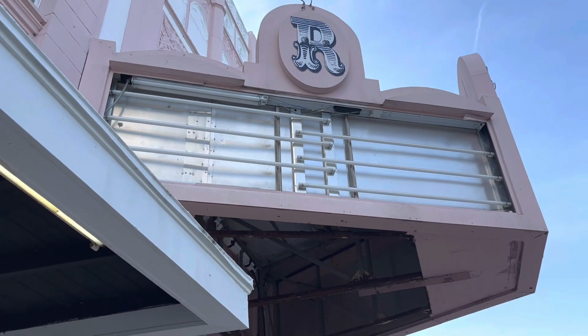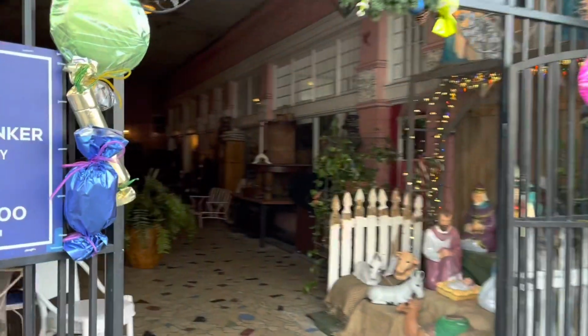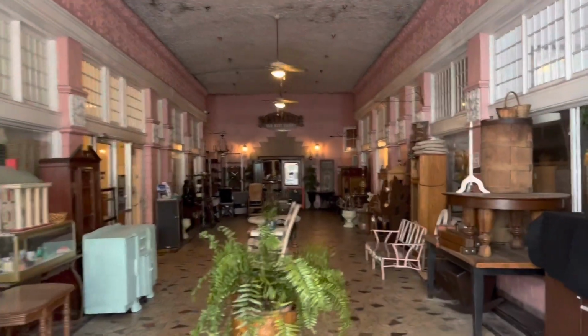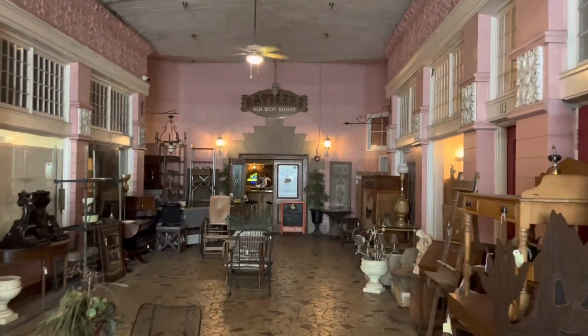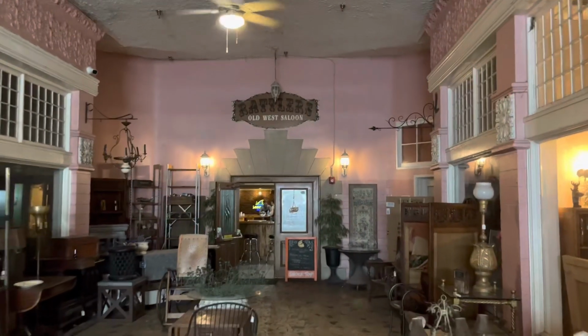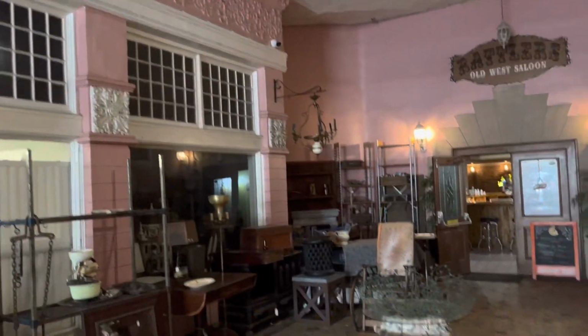So guys, in front of the theater, inside of it is like the opening to, looks like apartments in here, but I want to show you something interesting in the very back. There's actually a bar back here. I'm not sure if it's old school or if it's been here for a long time. It's called Rattler's Old School Saloon. But here's the inside of this building from the early part of the 1900s there. A lot of antiques lined up along the side. Thought it was cool just to walk in here and take a look.